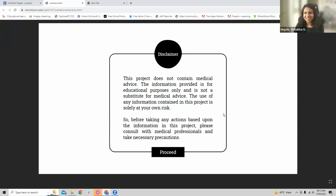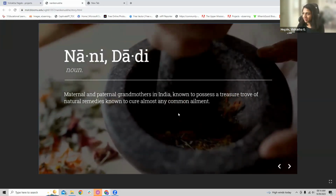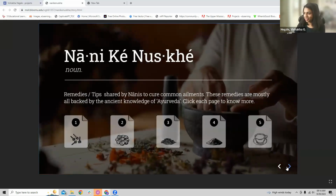There's a little disclaimer because these are natural remedies, but should anyone have an allergy to any of the ingredients being used, I would highly request them to take precaution and consult medical professionals. I used some animations to add that element of fun and movement on the screen. I used videos in the background, and of course, I wanted to introduce these terms that are used in Hindi, and that's why I put up a little definition of these.